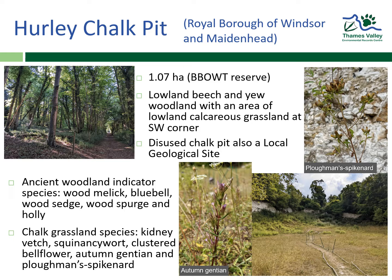It consists of a band of beech and yew woodland and a small area of calcareous grassland enclosed within a disused chalk pit. There were several ancient woodland indicator species that have been recorded in the woodland, and during our survey we noted wood melick, bluebell, wood sedge, wood spurge and holly.